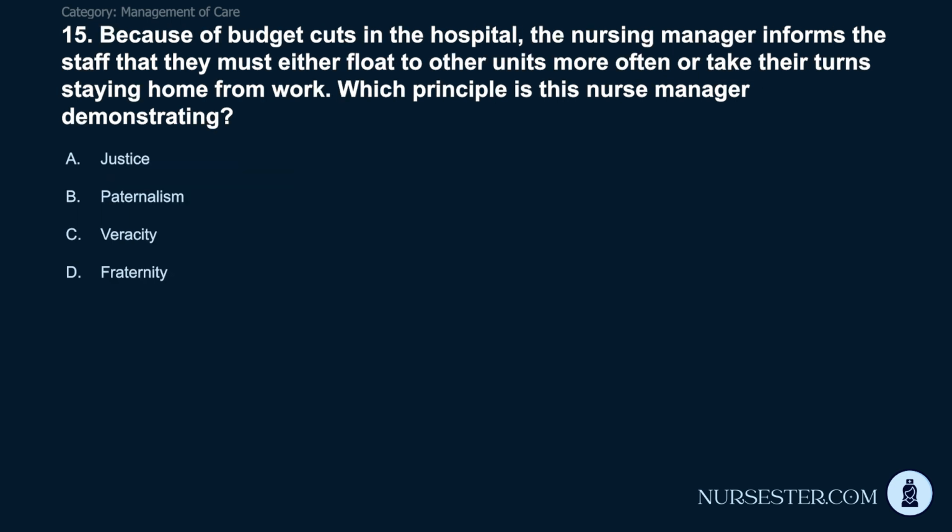15. Because of budget cuts in the hospital, the nursing manager informs the staff that they must either float to other units more often or take their turn staying home from work. Which principle is this nurse manager demonstrating? A. Justice. B. Paternalism. C. Veracity. D. Fraternity. Correct answer, C.